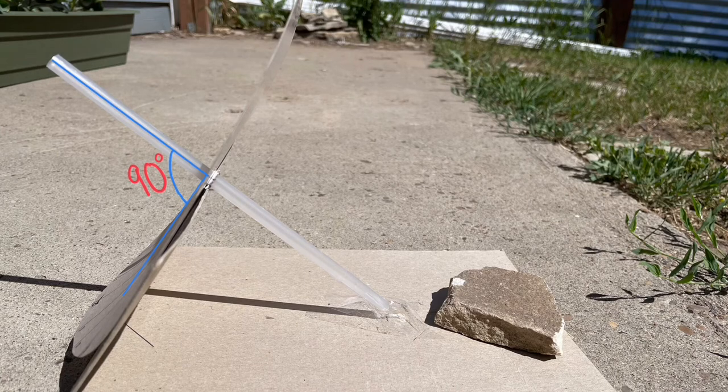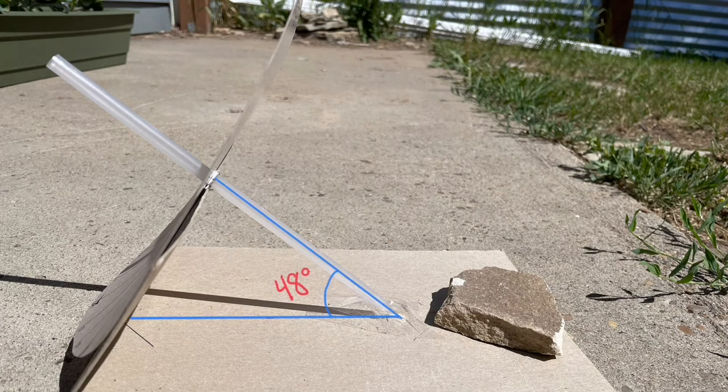I have folded another piece of cereal box to make a simple stand for my dial. Using a protractor to measure the angle, move the gnomon and stand until the angle between the two is equal to your latitude. Tape it in place.